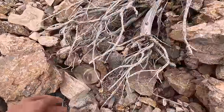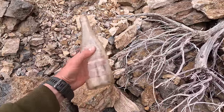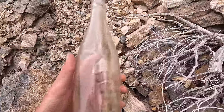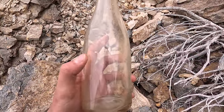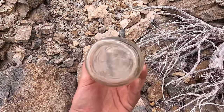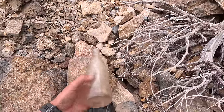Whoa! Yo, look at that. Intact bottle. Let's see if there's a seam on there. Yeah, so the seam goes all the way to the top. So this is definitely machine made. But it's early machine made, because they got these machine-made bubbles, and the bottom is really crude. You could see how uneven it is. This thing probably dates to right around 1915, 1920.